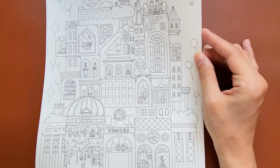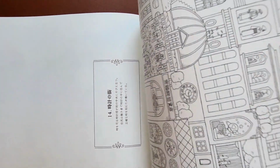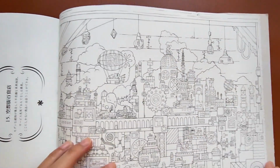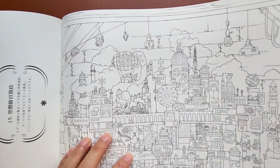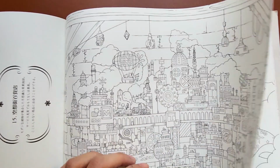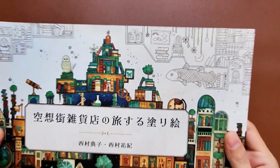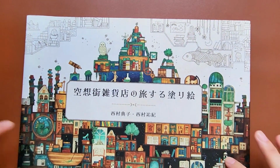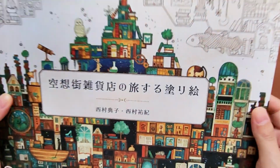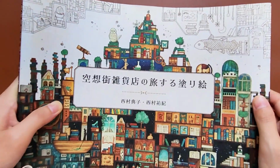When I was little, I always imagined places and people. And that's what drew me to this book, all that imagining. And I imagine also that coloring really small details is a very relaxing thing to do. I'm so glad that I got this. I almost changed my mind. That is Fantasy Towns by Noriko and Yuki Nishimura.